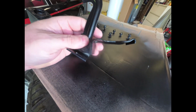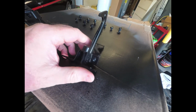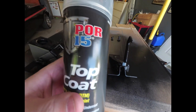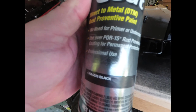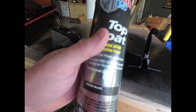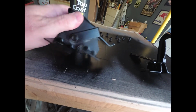And I put some primer on it and some, I think it's POR that I use. Let me get the can. This is that POR, Paint Over Rust, POR-15 top coat. And it's DTM, direct to metal, so you can spray it right on the metal. But I did prime it anyway, just because I had it down to bare metal anyway.